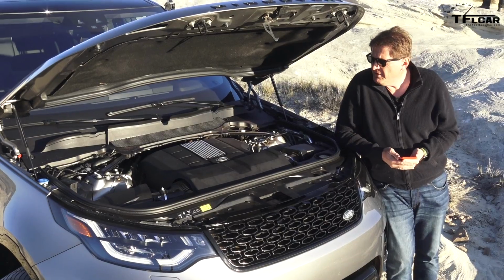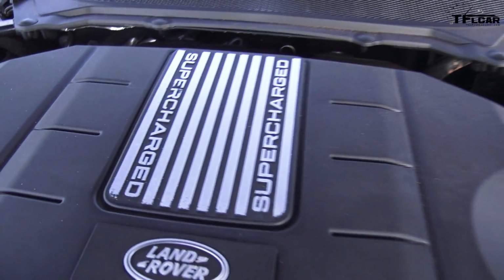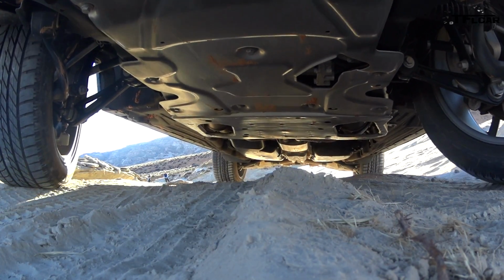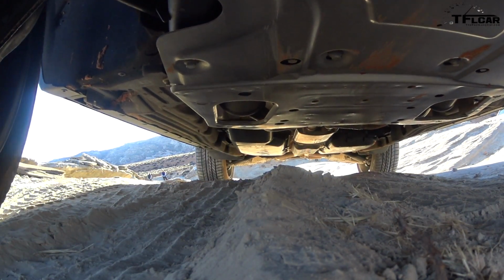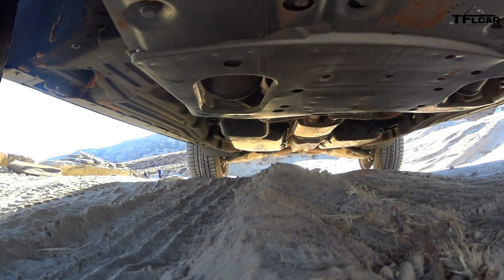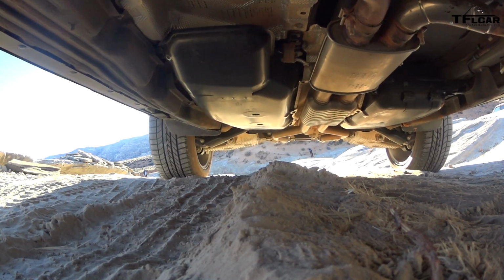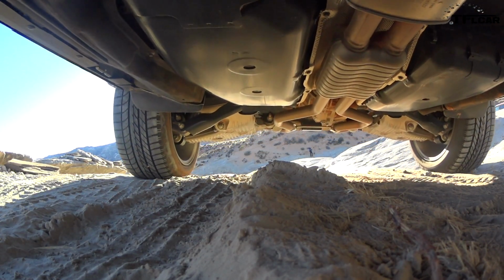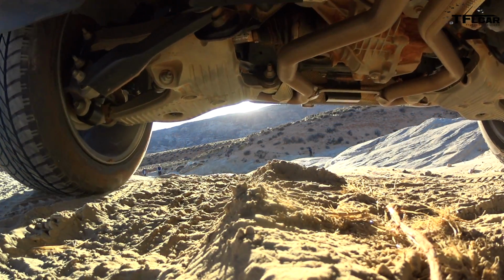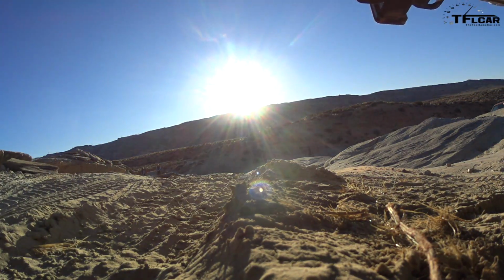So under the hood, you get two engine choices. This is a 3-liter supercharged 6-cylinder, which puts out 340 horsepower and 332 pound-foot of torque. Land Rover says it will do 0 to 60 in 6.9 seconds. There's also a diesel option that's $2,000 more, and that one is 245 horsepower, 443 pound-foot of torque. It is a 3-liter, and it is mated to an 8-speed automatic transmission.